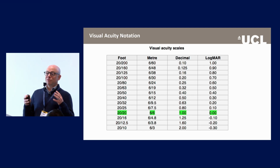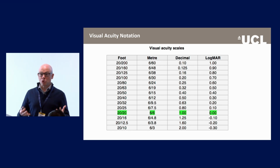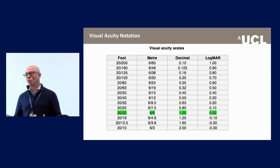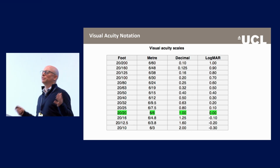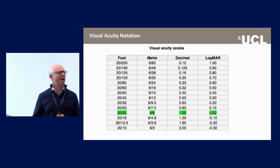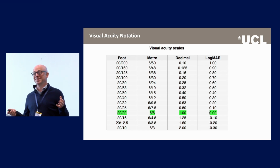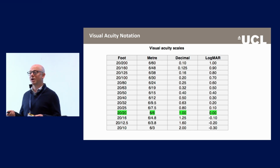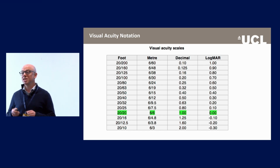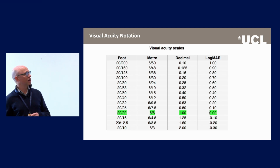Now, vision, visual acuity, as we call it, is not what you're wearing in your glasses. It's the most common misconception, when people tell me, "Oh, I've got terrible vision, doctor, terrible vision, I've got these enormous thick glasses." I don't really mind about your glasses. We can always correct your vision with glasses. It's a bit like wearing a pair of shoes. I don't care what size shoes you wear. What I care about is how much you can see when you've got your glasses on.